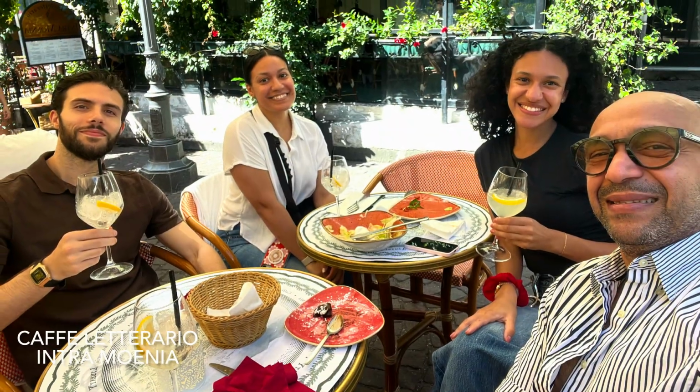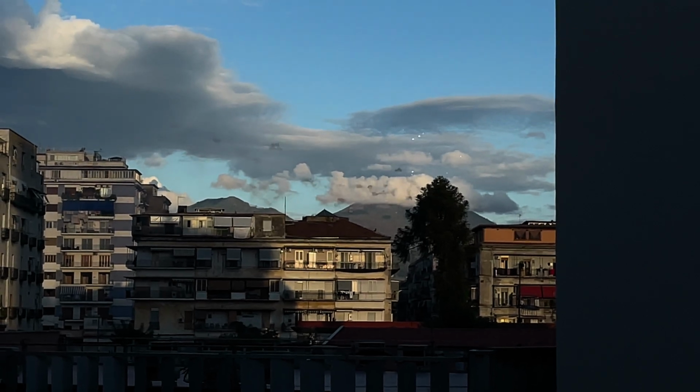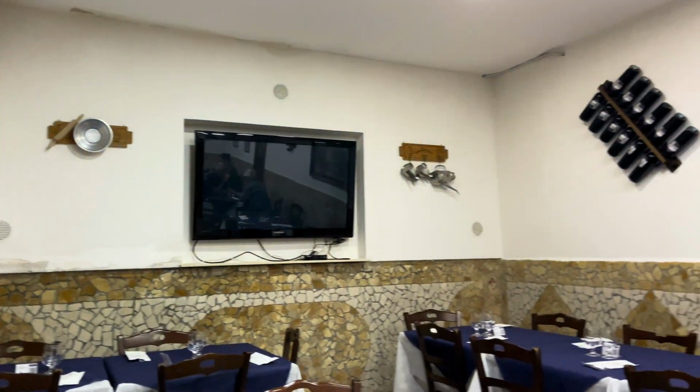We happened to be in Naples during the Feast of San Gennaro, which is the city's patron saint. We had a view of the fireworks with Mount Vesuvius in the background too. Then to end the night, we grabbed pizza for dinner.